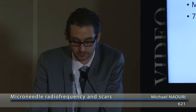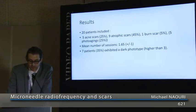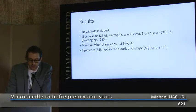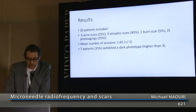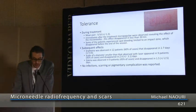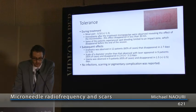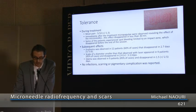So we included 20 patients: 5 acne scars, 9 atrophic scars, 1 burn scar, and 5 photoaging. The mean number of sessions was under 2, and 7 patients exhibited a dark phototype higher than 3. During treatment, the mean pain was 5 on a 10 scale score. Immediately after the treatment, micropapules were observed, revealing the thermal effect of the microneedle. In some patients, we had spot bleeding. Every side effect resolved in less than 30 minutes.